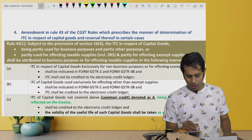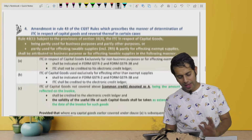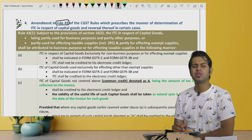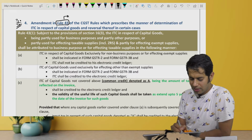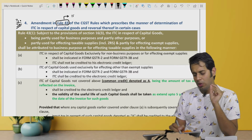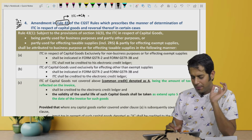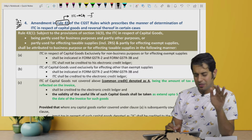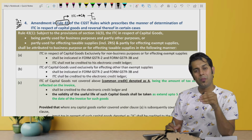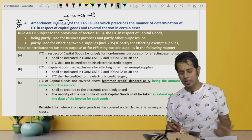Then, very important amendment, Rule 43. Rule 43 is what, sir? Rule 43 talks about apportionment of input tax credit with regard to capital goods. If you have capital goods which are used for business purpose, used for other than business purpose, or used commonly for taxable and non-taxable purpose, how will I apportion that input tax credit?